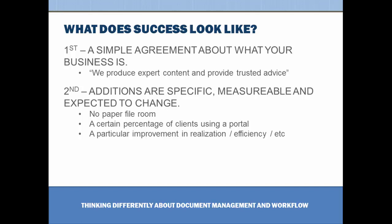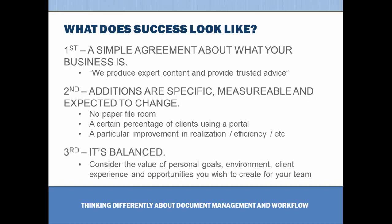The third part to me is that it's balanced. Consider the value of personal goals, environment, client experience, and the opportunities you want to create for your team. There's always room to improve balance, and it's important because, like I said earlier on a previous slide, it has a lot to do with why we show up in the first place. Whenever your team goes through changes, it's easy sometimes to underestimate the value of reviewing your personal definition of success away from work as well as professionally to try to find some alignment there.